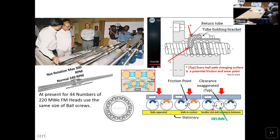And in Germany, they have even found out a spacer between two balls. They have done it. We will be doing, ultimately, these ball screws, we have to make it work. Come what may, we have to make it work, because there are already 44 fueling machines using this ball screw, 220 megawatt, and then 500 megawatt, 700 megawatts are also having ball screws. So we got to make it work. So development work on these ball screws will happen.